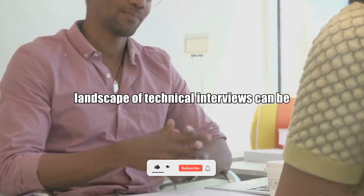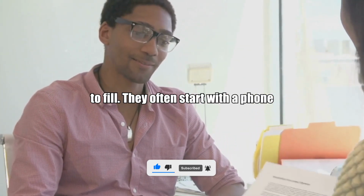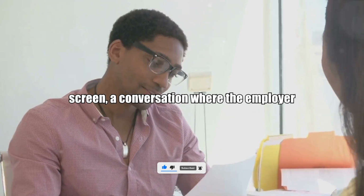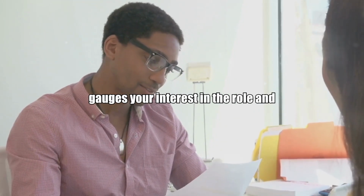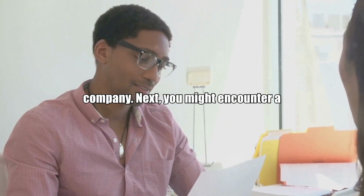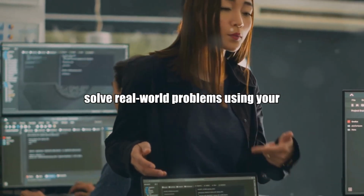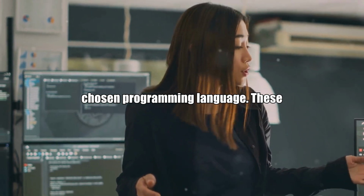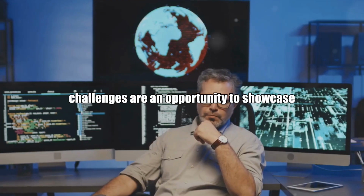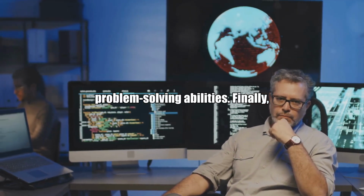The landscape of technical interviews can be as varied as the roles they're designed to fill. They often start with a phone screen, a conversation where the employer gauges your interest in the role and assesses your general fit for the company. Next, you might encounter a coding challenge, a test of your practical skills where you'll need to solve real-world problems using your chosen programming language. These challenges are an opportunity to showcase your technical prowess and problem-solving abilities.